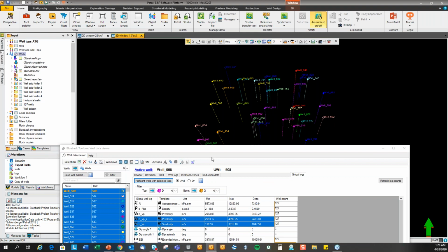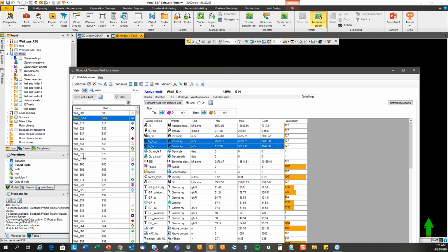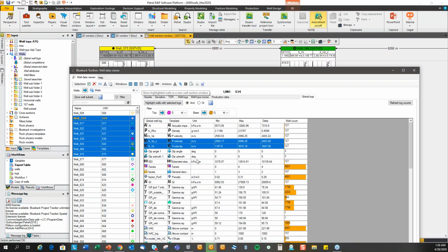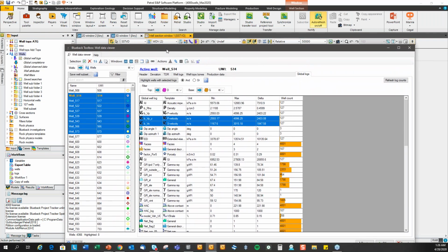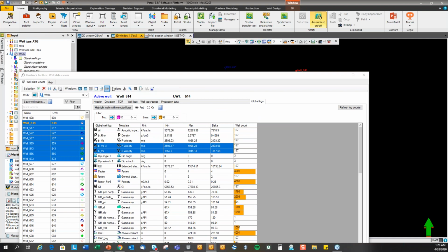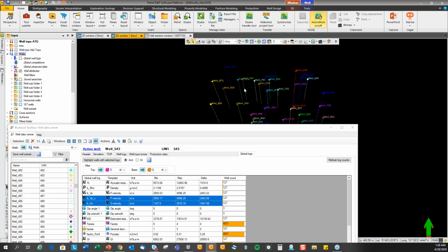I can highlight a few less wells, and then display those wells and the highlighted or selected logs directly into a well section window like this. We can, for example, also go the other way from a Petrel window and set the active well by using this link. When I activate this link, I can click on a well in the Petrel window, and that will set that well active.